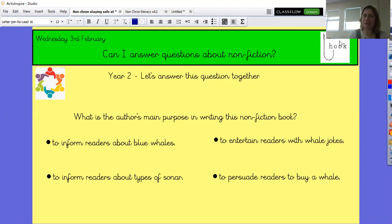Do you think it was to inform readers about blue whales? Do you think it was to inform readers about the types of sonar? Was it to entertain readers with whale jokes? Or was it to persuade readers to buy a whale? Right, let's look at those carefully. So I'm going to go through.